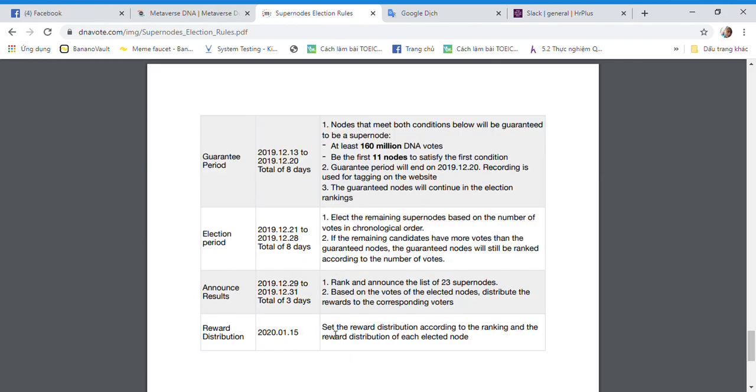Election period: 2090 December 21 to 2090 December 28, total of 8 days. One, elect the remaining supernodes based on the number of votes in chronological order. 2. If the remaining candidates have more votes than the warranted node, the warranted node will still be ranked according to the number of votes. Another reserve period: 2090 December 28 to 2090 December 31, total of 3 days.